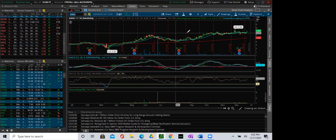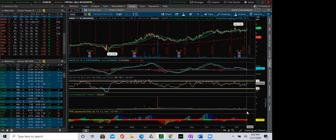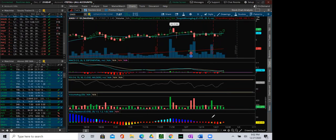GNSS. Hmm, this looks good. It's consolidating nicely. It looks like it wants to go back to its previous high. Look, cross on the MACD, up on the RSI. The volume, what's the volume? 1,100, 300,000, 101,000. Volume's still kind of low, but it's at the bottom. Yeah, it's squeezing up. Now the news.